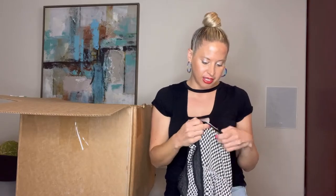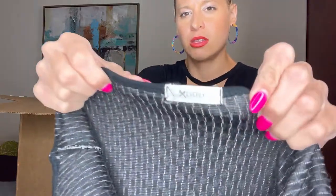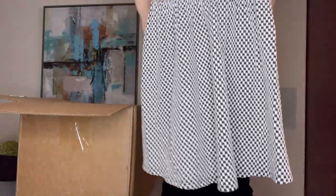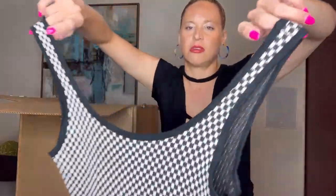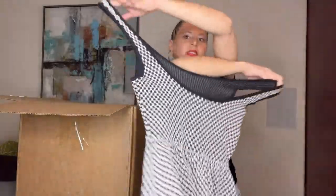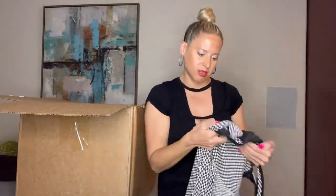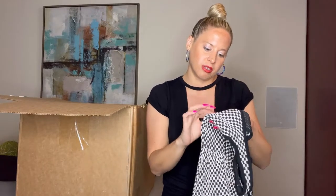This is Everly. Show you the tag there. It's kind of like a casual dress. Got like the check detail on it. This does not have a size on it. Ooh, is there a little bit of stain there? You see it right here? There's something going on. Oh, it's a fuzz. All good.